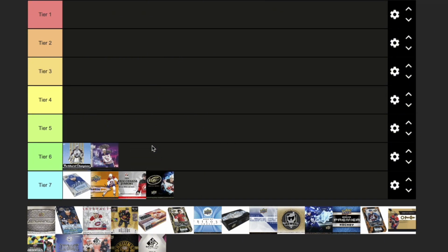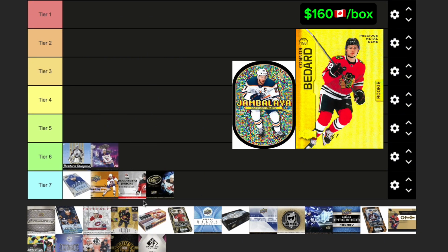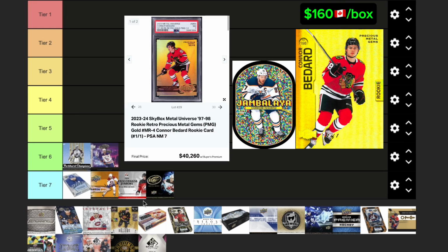Next up, we got 23-24 Skybox. This set was a lot nicer than 2022, but there wasn't enough changes for it to go up or down on our tier list. PMGs are and always will be the big chase for this product, but there needs to be something alongside it.